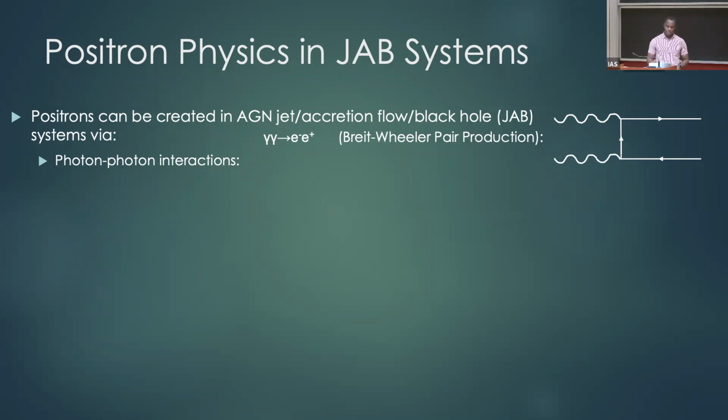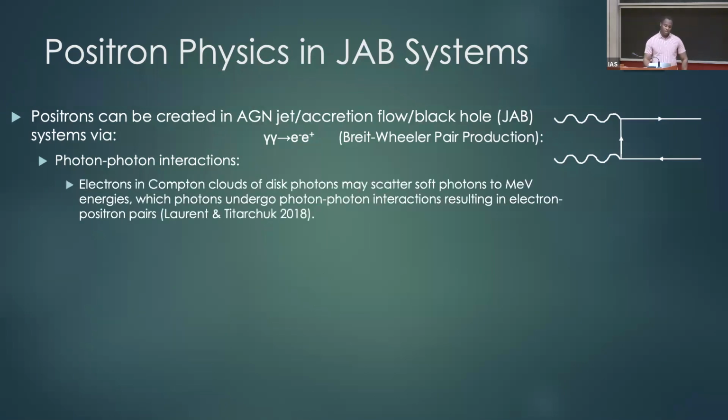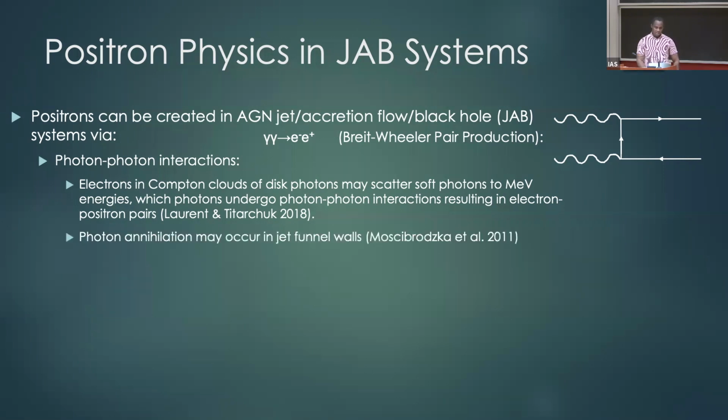So first, let's consider the Breit-Wheeler pair production that occurs due to photon-photon collisions, in the funnel specifically. So you can imagine photons originating from different parts of the AGN, colliding with the funnel of the jet, and creating these soft, so basically having soft photons scattering to MeV energies that end up in these photon-photon collisions that produce pairs of particles. And this type of interaction can occur in jet funnel walls.